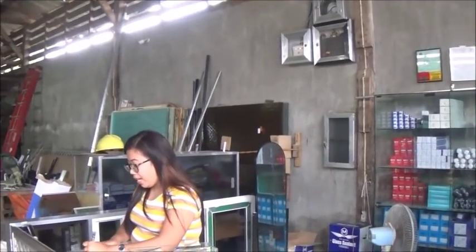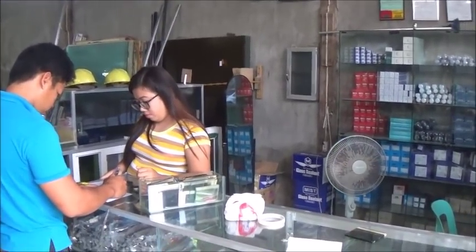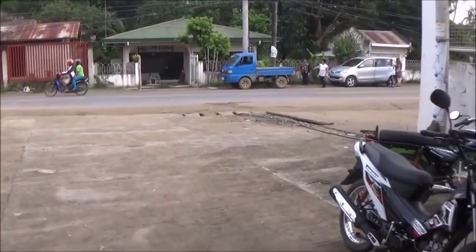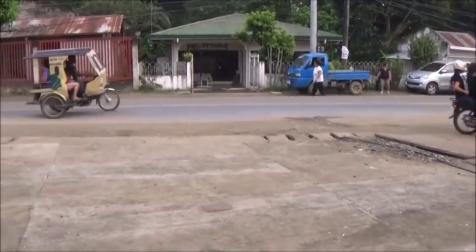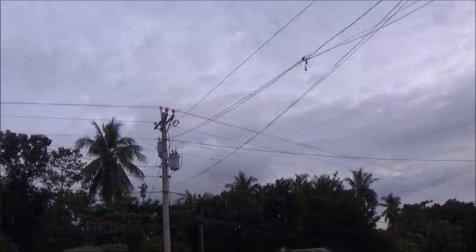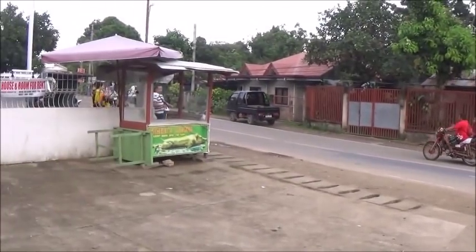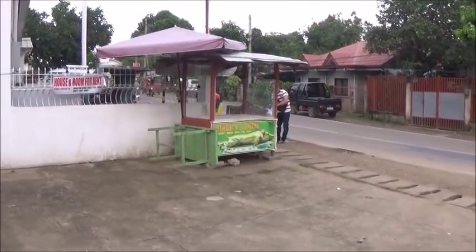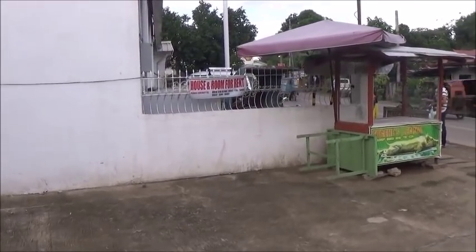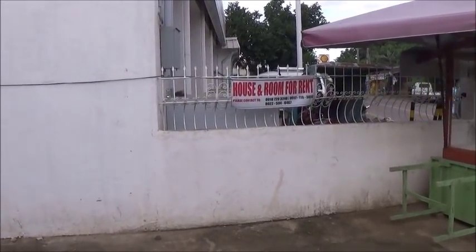We seem to be having some technical difficulties here with the calculator. It's really humid today. It's been raining for a couple days. I haven't had any rain today, but it's cloudy. And it's like being in a sweat box. House and room for rent. I wonder what the price is on that. Maybe I'll have Marcel check that out.